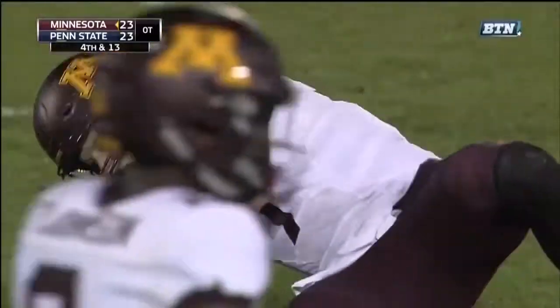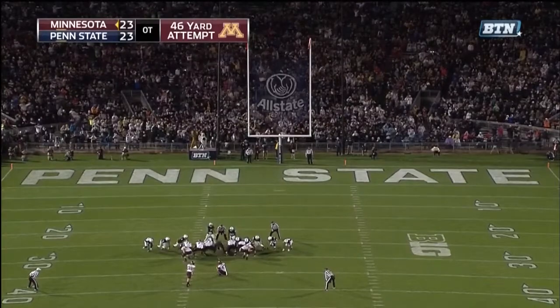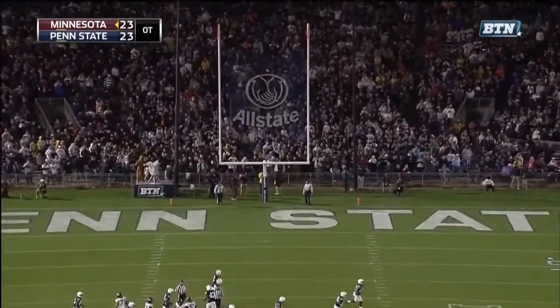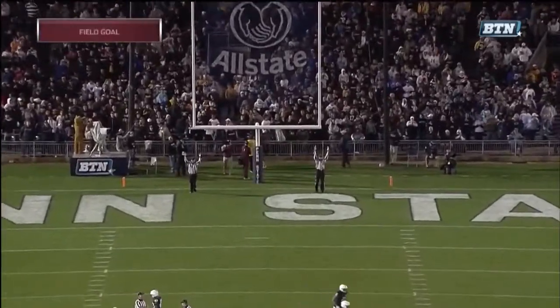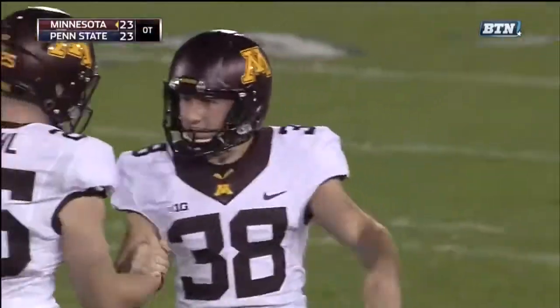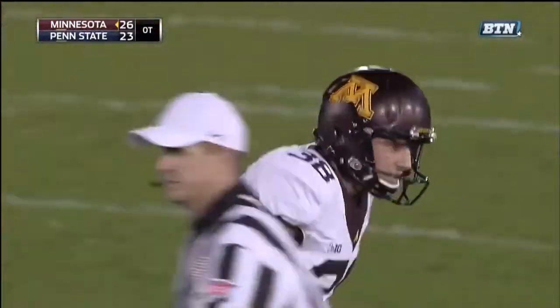Underthrown. Garrett Sickles for Emmett Carpenter. He's 3 for 3 in this one. And he is 4 of 4. How about the two kickers in this game, Carpenter and Davis? They're both the MVPs of this game.